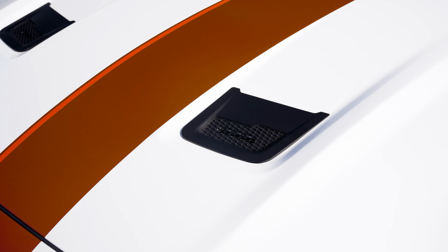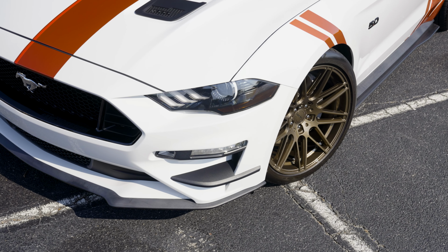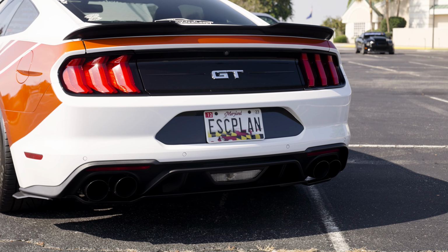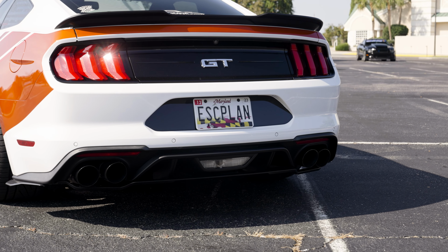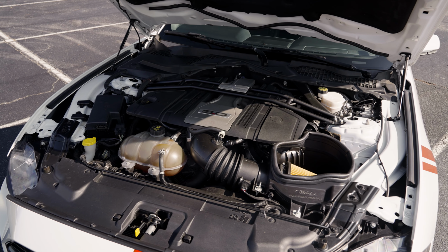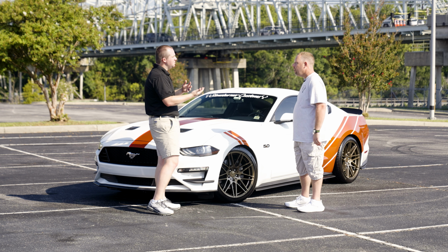Drake muscle cars hood vents. Yeah, I see those. Marker light covers, their spoiler, splitters, Ford X springs, AW exhaust. Nice, yeah, it sounded good when it was pulling up. Thank you, compliments to Steeda. And it has a Ford Stage 2 power pack.